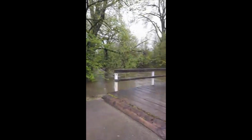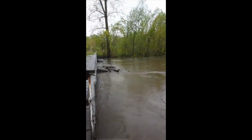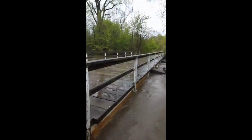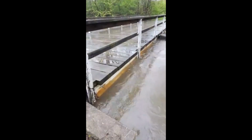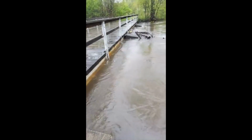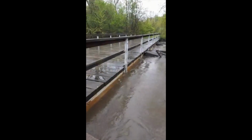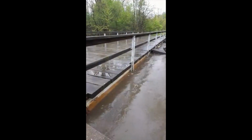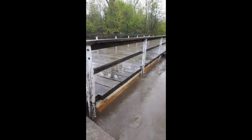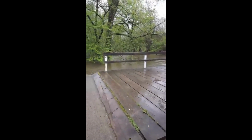So just to show you a little bit more, this bridge right here is pretty close to Telegraph. I was showing you Telegraph over there, and you can see that that water is actually starting to threaten this bridge. See how it's coming up against there, and the river may still be rising, so it may cover this bridge. The reports right now are that Hines Drive is closed all the way up to 7 Mile in Northville, and maybe more.